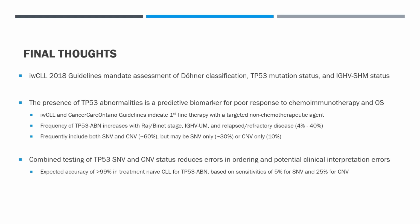The OGT CLL CNV panel has an expected accuracy of greater than 99% for treatment-naive CLL for detecting TP53 abnormalities based on sensitivities of 5% for somatic variants and 25% for copy number variants, as illustrated by Dr. Sabatini. While further validation is definitely indicated, this is very favorable, and certainly raises the question whether FISH testing is required for all cases, or indeed any. This could represent a significant reduction in workload and testing costs for the OGT SureSeq CLL plus CNV panel versus combined testing of TP53 sequencing plus FISH.